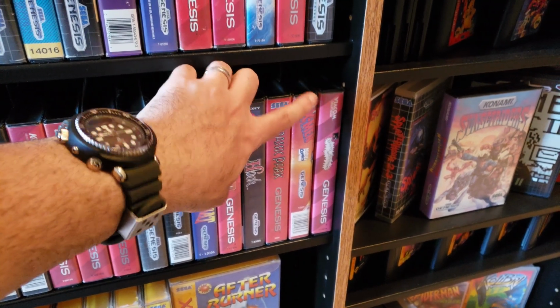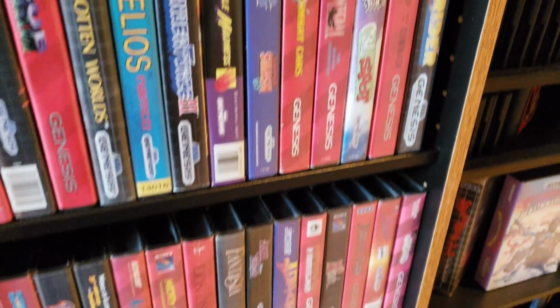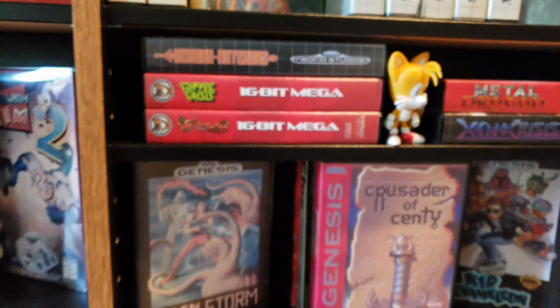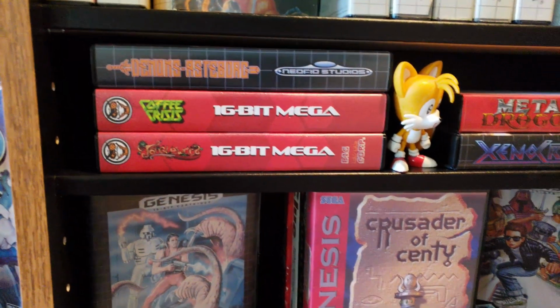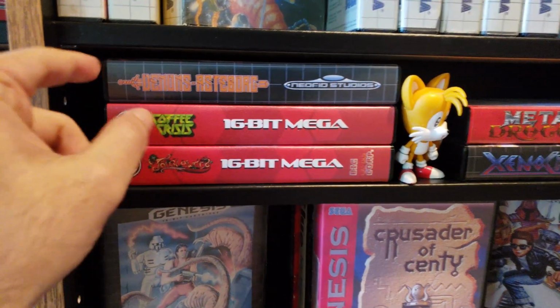X-Men, really like that one. Beavis and Butthead. Talk about difficult. Jeez, Beavis and Butthead, what a pain in the butt. Let's move up here. So I've got some of my homebrews. This game, guys, if you haven't played Demons of Asterborg, I cannot recommend this game enough.